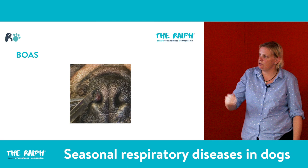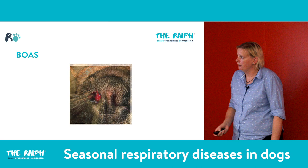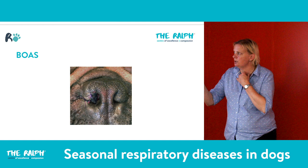As I said, it does bleed. One way of stopping the bleeding is putting sterile cotton buds up the nose as well. That tends to work quite well. When I start suturing, I suture from the bottom first. The reason behind that is to make sure there's good alignment, and cosmetically it looks better. So you can see the before and the after.